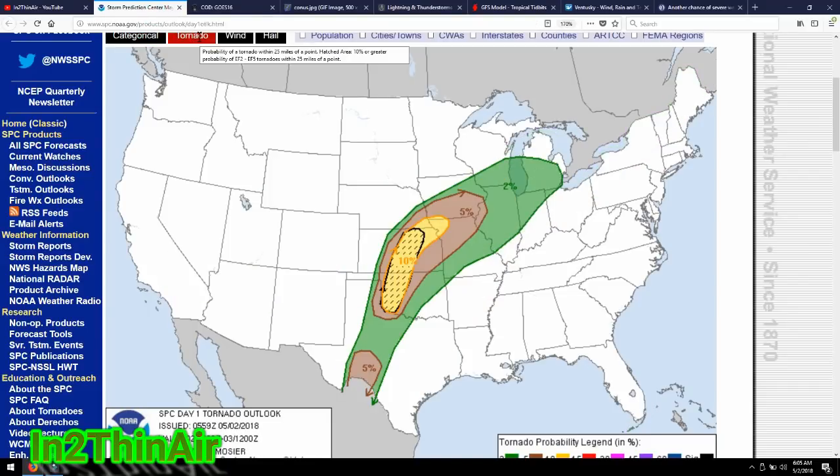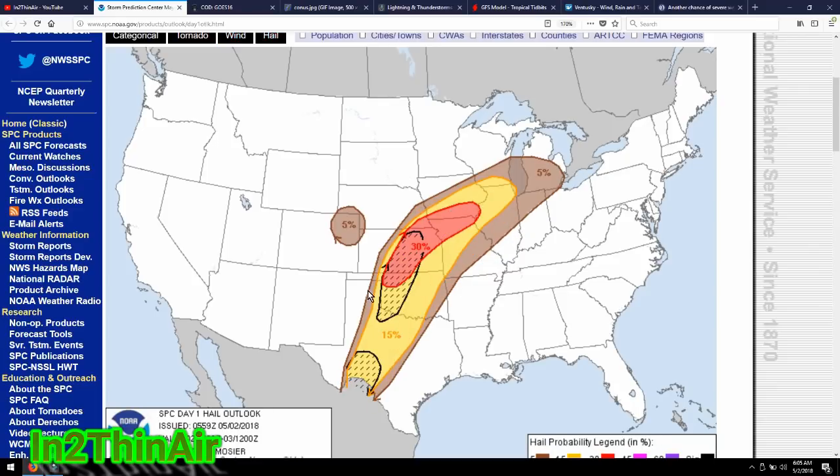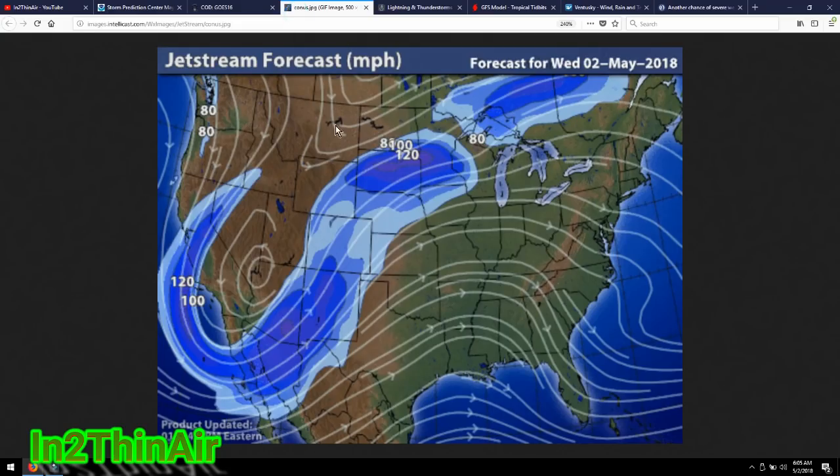You can see everything's in the same exact spot. Our different warnings and watches. This is for tornado, this is high wind rates, this is hail. All that big bend coming up through Texas, all the way up through Wisconsin and Illinois, right through this area here. So we can see all these charts are matching up. They're all showing the same exact thing, and that's what we want to look for, and that's how we can determine where the severe weather is going to be.